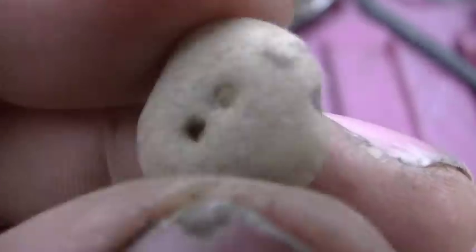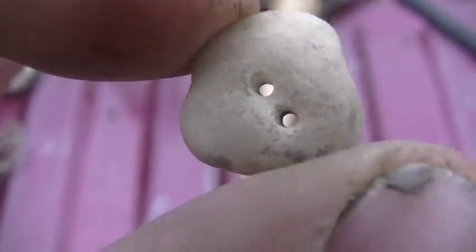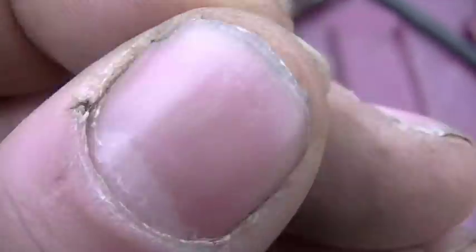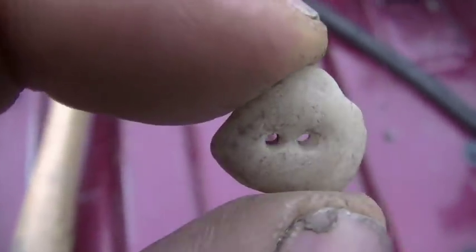It's definitely made of stone. It's not shell, it's not bone. I don't know how they would make those two perfect holes in there like that, but they did. If indeed it is one, which I think it is. So yeah, I didn't get skunked after all. I'm happy to find this after all this time out.